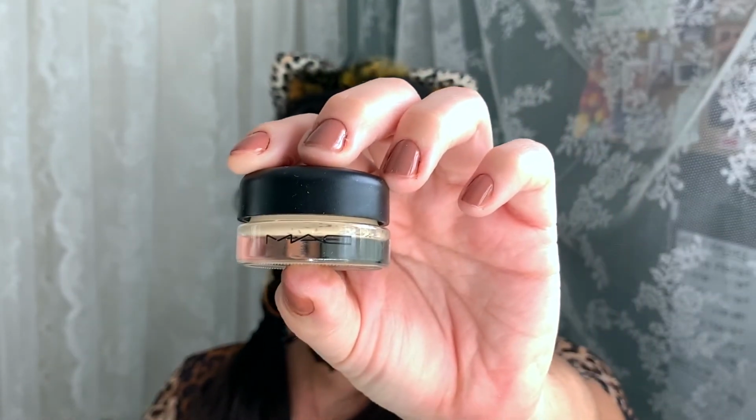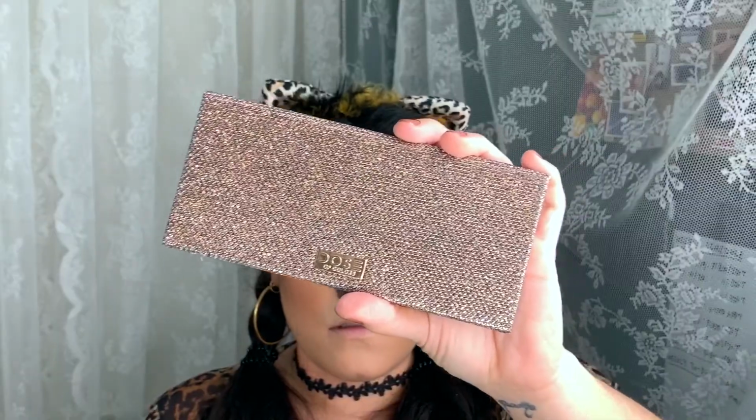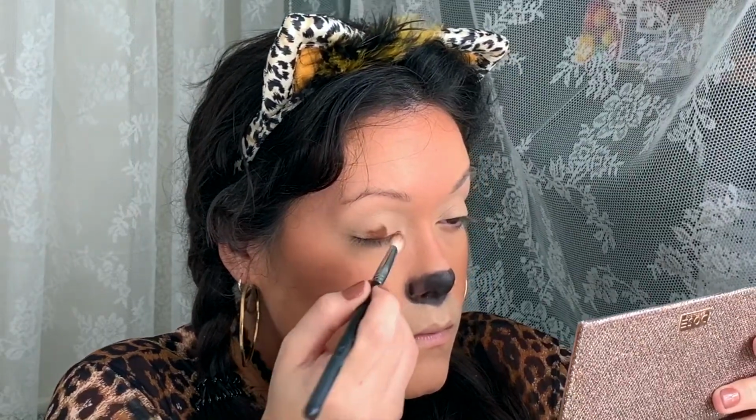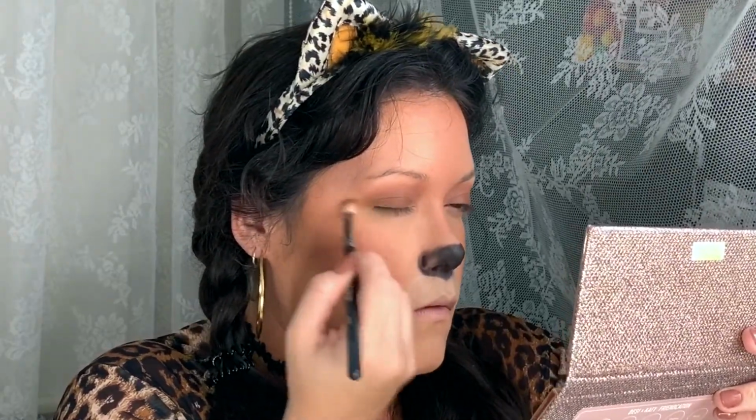Going to start with the eyes, so we're going in with the MAC Soft Ochre Painterly Paint Pot. Blending that in. And then I'm going in with the Desi X KDX Dose of Colors, going in with Churro first, and just hitting that all along the lid from lash line to the crease and kind of elongating it and making almost a really nice cat eye moment.